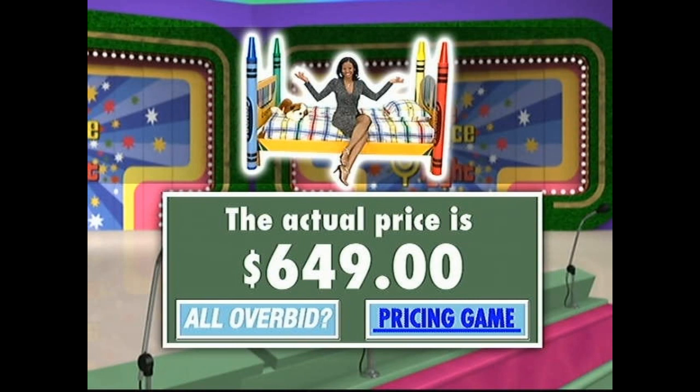Well, Yellow, you want a bedroom? Yes. And now listen, next up, we're gonna go into the pricing game for Yellow. Ready?